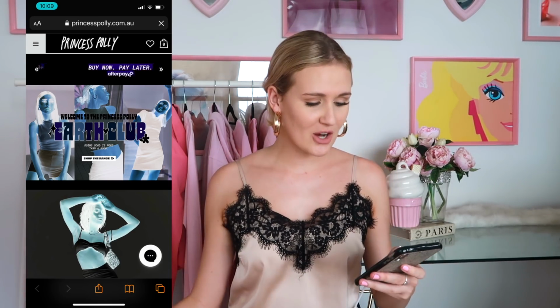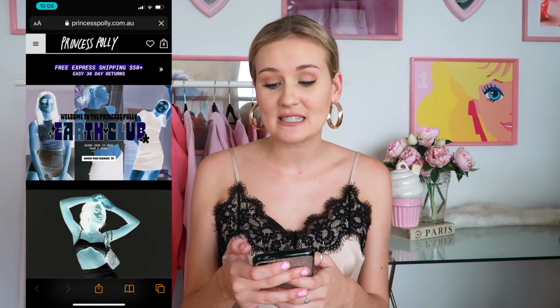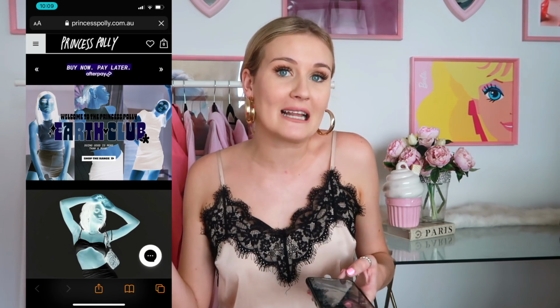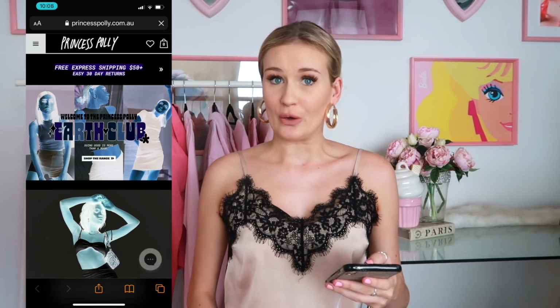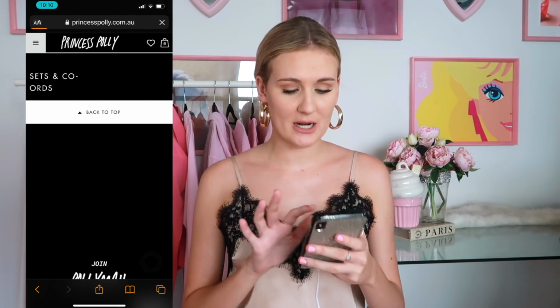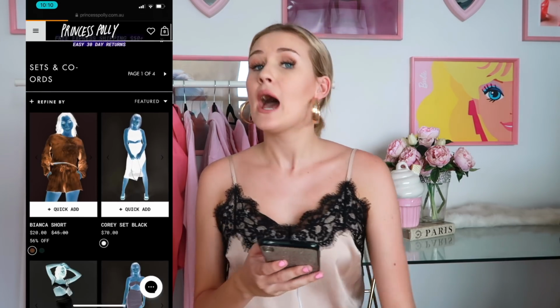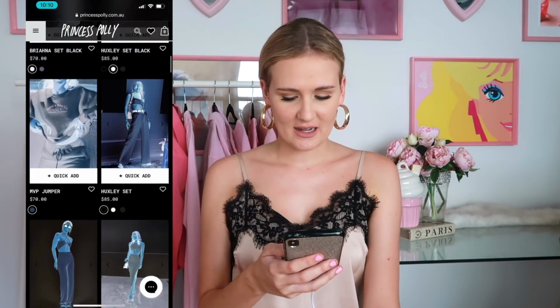So we're going to go on their website and see if I can hopefully find some cute outfits to wear. Well, they're going to be cute, but I don't know what color they're going to be. So let's just have a look. I know that Princess Polly has some really gorgeous two pieces, so I'm going to have a look at their sets because y'all know I love a good set, and we're going to see what in here I like.